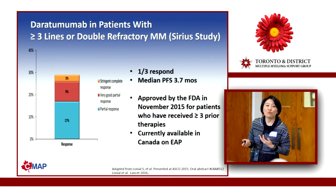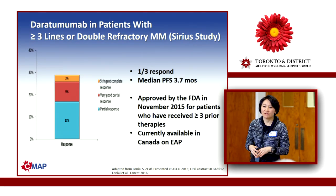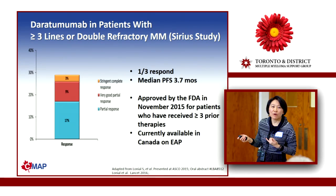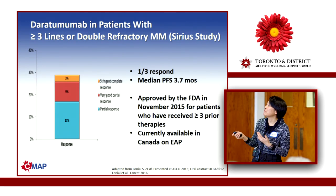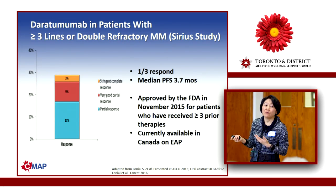Using just daratumumab alone, so remember, we're moving way past single drugs, but in this setting, with just one drug, and you may not think this is that remarkable, but with one drug alone, in patients who have had four or five other treatments already, failed Revlimid and Velcade, a third of them responded. That's pretty good. And we know we can do better by doing combinations.